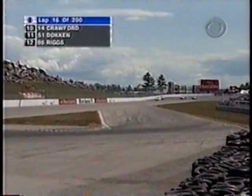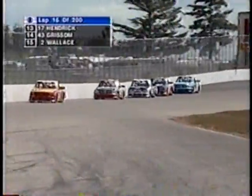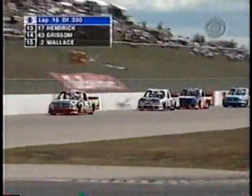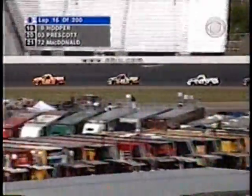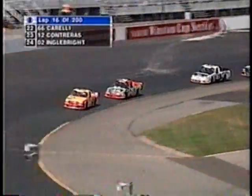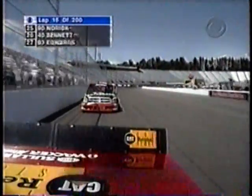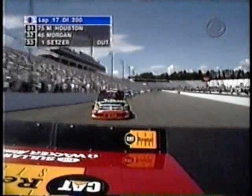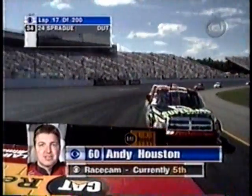Thanks, Dick. Greg Biffle has 4 wins this season, including 3 in a row. Here's a look at the pack chasing him from Andy Houston on back. That's Tolsma on the left of your screen, 25, 16 Jimmy Hensley. Brian Refner in the 3 truck just behind that group. And then Bobby Hamilton trails that group in the number 4. Hamilton is in 9th. Right behind him is Rick Crawford in the 10th position.